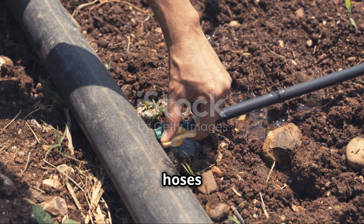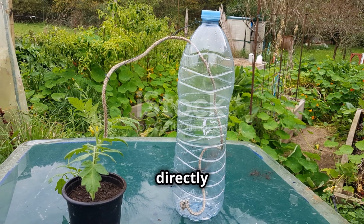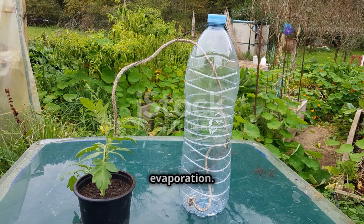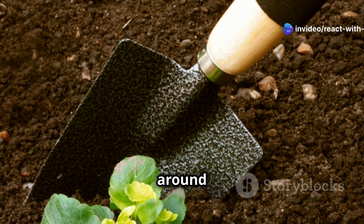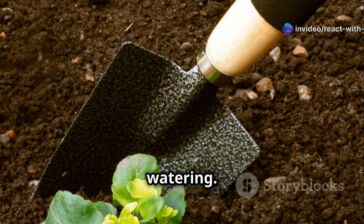Use soaker hoses or drip irrigation instead of overhead sprinklers. This delivers water directly to the roots of plants, reducing evaporation. Mulching around plants helps retain moisture in the soil, reducing the need for frequent watering.